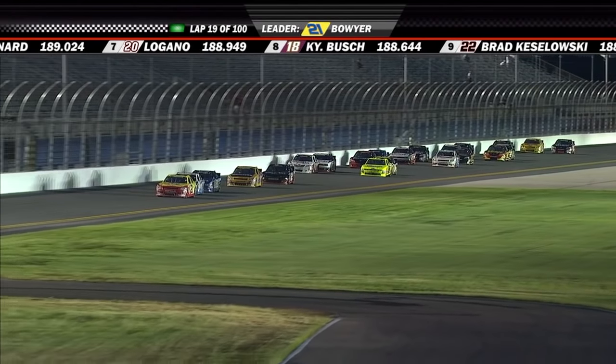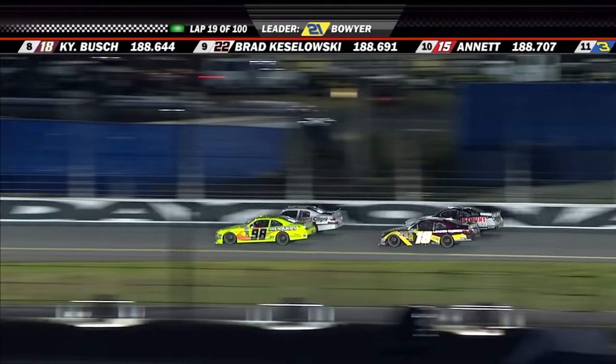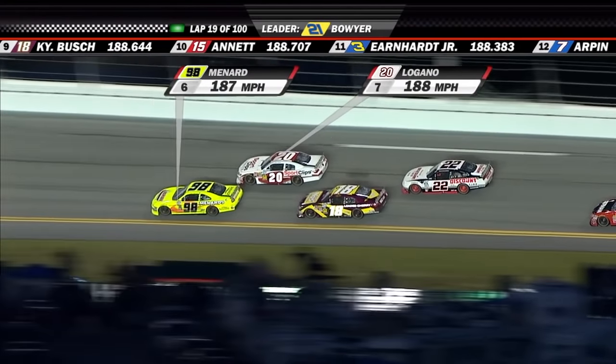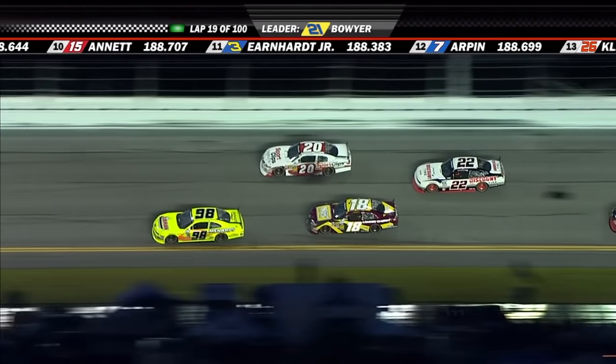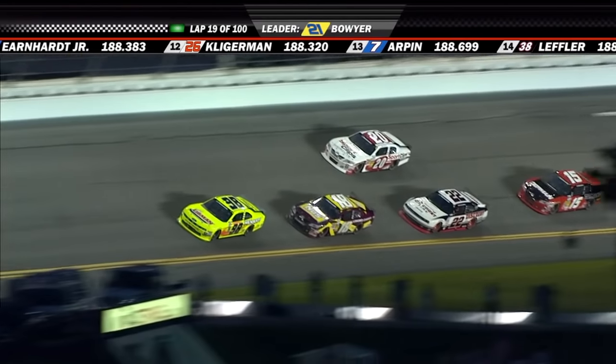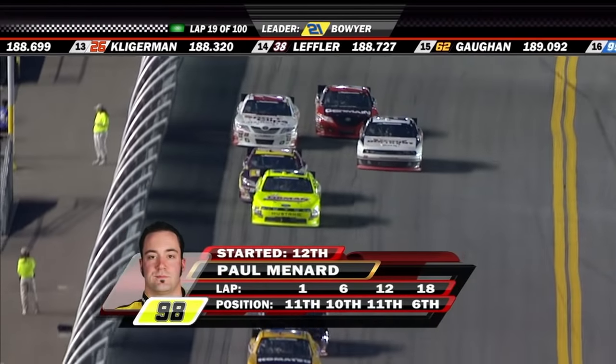All right, thanks. Joining Chapman and Cobb in the garage, we saw Kevin LePage off the pace earlier. His car was pushed to the garage, and Morgan Shepherd just coasted down the pit lane and made the left turn into the garage. Paul Menard, 98, trying to move forward. He's got Kyle Busch and Brad Keselowski with him. Joey Logano giving up some ground on the outside in the 20.